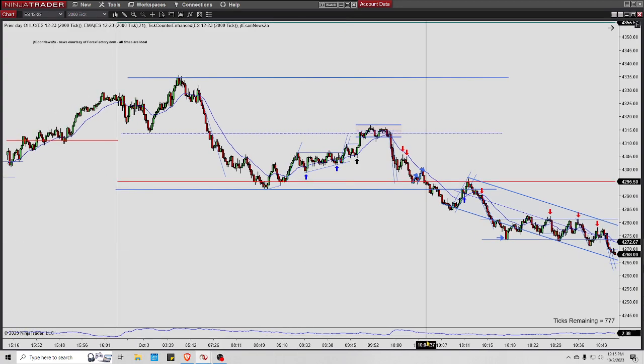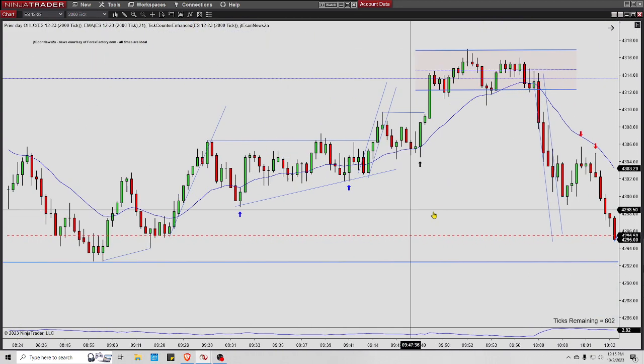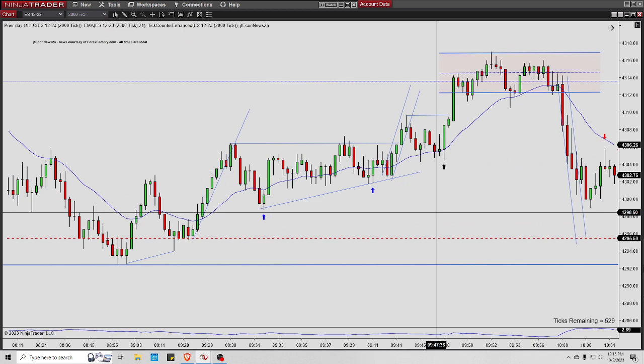So a lot of good setups today. Finally, after all this news for the last 2 weeks, I'm going to go over just the setups super quick, then I'll get into the actual trade I took. There's just a lot of good setups here.